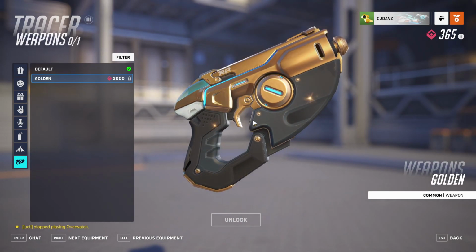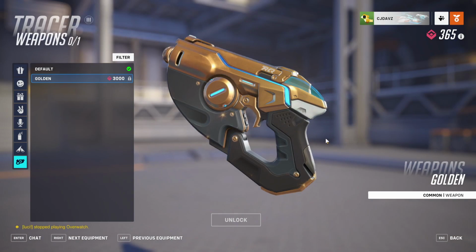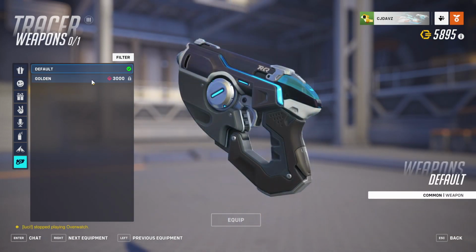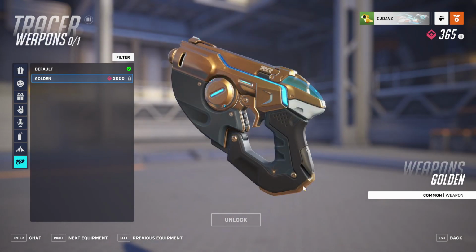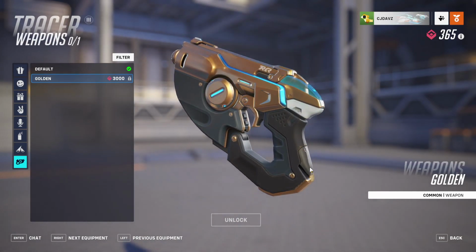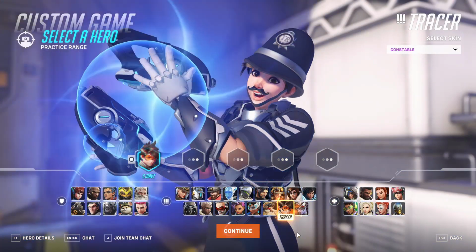Nice. Okay, I'm so glad that they didn't make the entirety of the gun gold. They didn't even really add all of the black on there as well, just the tips of it, at the top and the bottom. That really looks good. In my opinion, that is a great golden weapon.